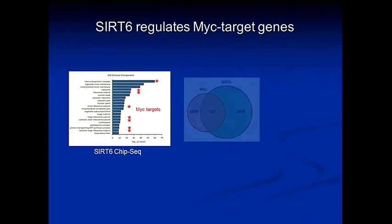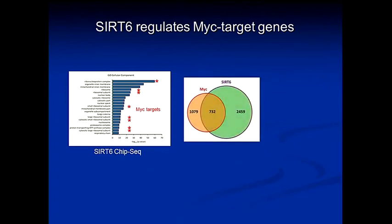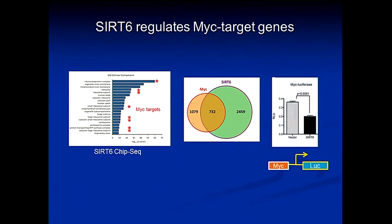And we proved that what SIRT6 does for HIF on glycolytic genes, it is doing for MYC on ribosomal protein genes. We looked, and actually two-thirds of MYC targets are co-repressed by SIRT6, which for us was a big surprise. We didn't expect such a correlation. This was by comparing our own ChIP-seq data with published data by Rick Young, showing MYC targets genome-wide, at least in embryonic stem cells. And when we use a MYC luciferase reporter, where we overexpress SIRT6, we saw repression of the MYC reporter, again consistent with SIRT6 co-repressing MYC on its targets.